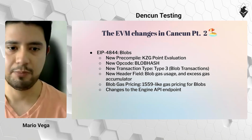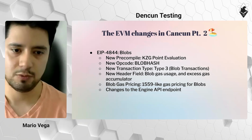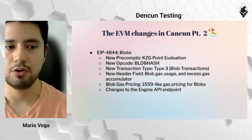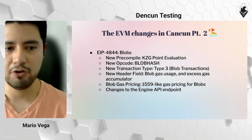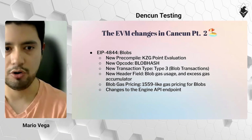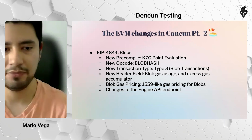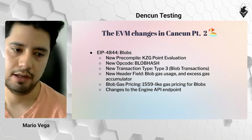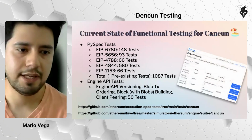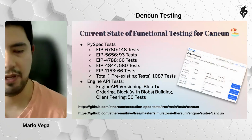Hive was a very important point for testing this, mainly because on the execution spec tests, we don't have a way to reach the engine API, but Hive does. So we had to come up with a new way of writing tests that also introduced changes or definitions of the engine API that Hive could read, so we can test some exotic combinations of these new changes to the endpoint. And yeah, just for reference, this is roughly the number of EVM tests that we have.